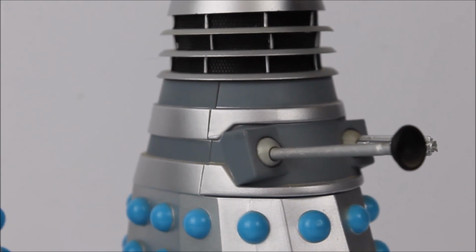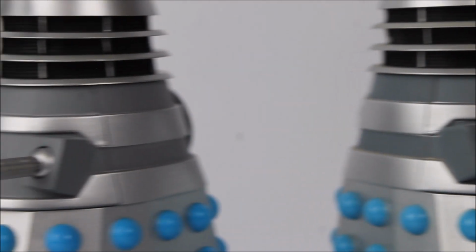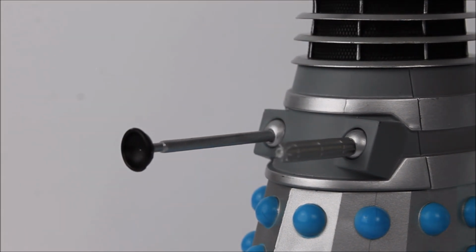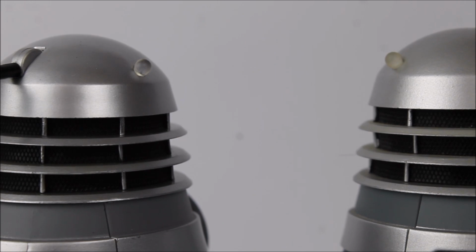We also have a finish that has been applied to the manipulator arm and gun to make them look ever so slightly more shiny compared to the original release. One of the less obvious changes that only sad people like myself recognise is the change in plastic that has been used on the bulbs at the top of the dome. On the 2020 version, this now uses a clear plastic compared to the frosted plastic seen on the original release.